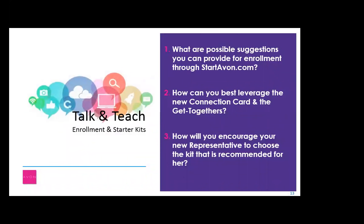So you'll get in the $50 kit what comes in the $25 kit plus a little extra. And then the $100 kit, you get a little extra plus whatever's in the $50 kit, plus whatever is in the $25 kit. So those are the kits.